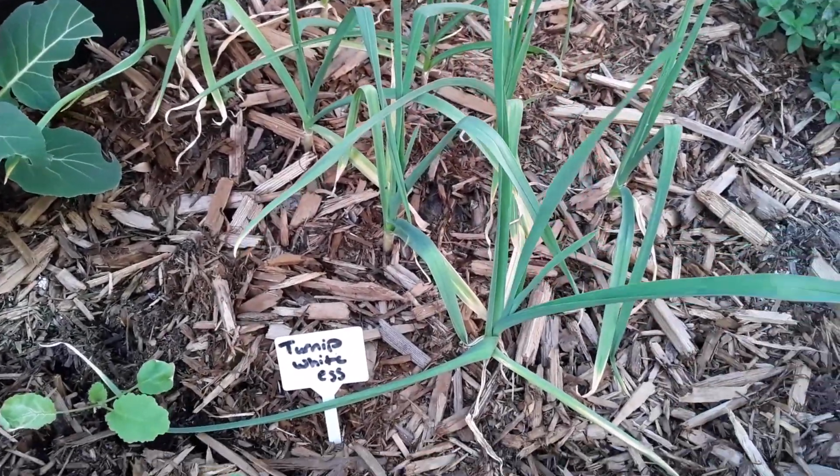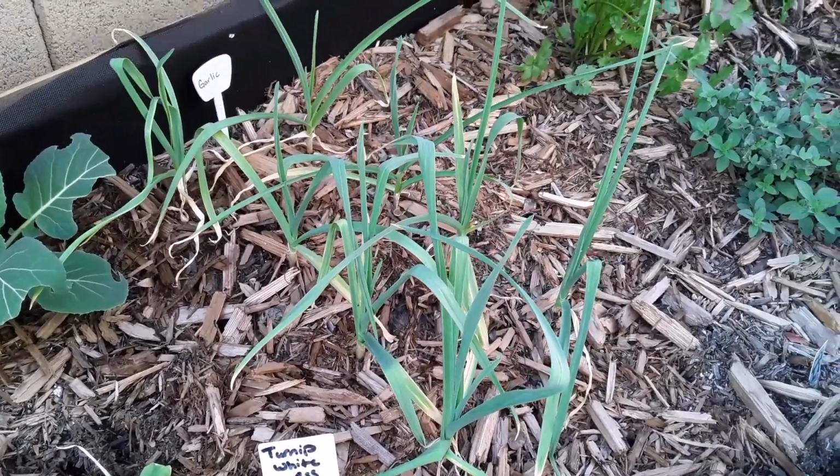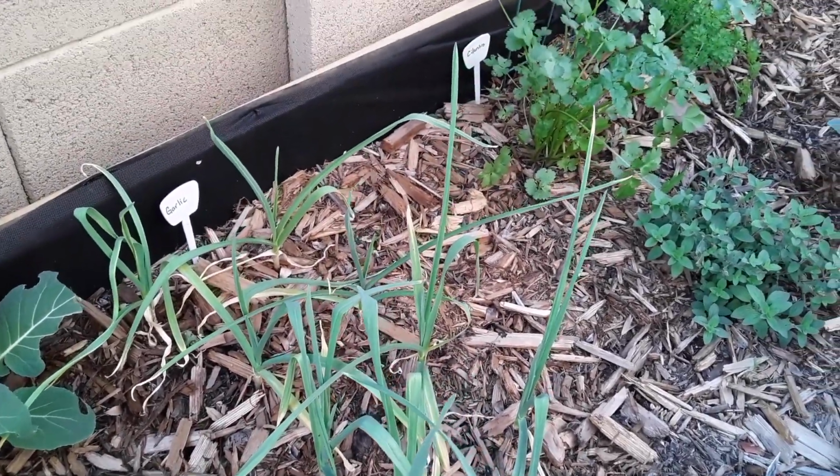I don't know, it's starting to kind of yellow, so I don't know what I'm supposed to do with that. I've just been watering it and letting it go.